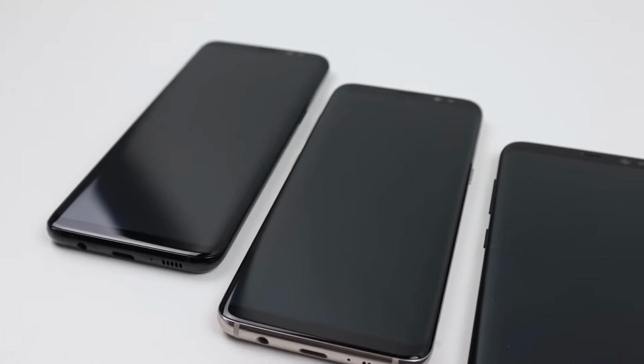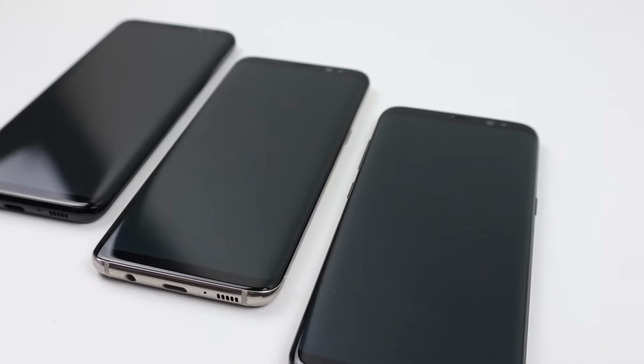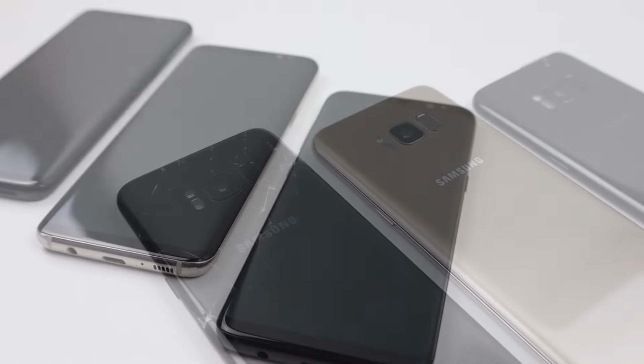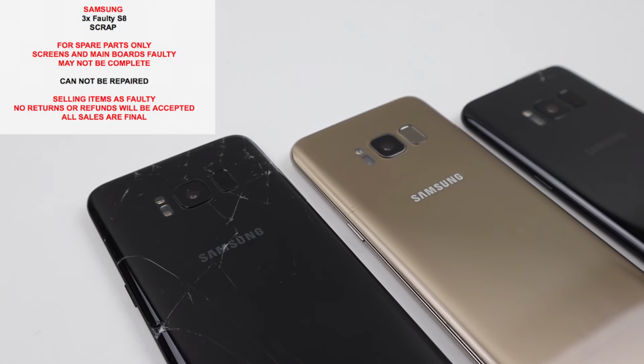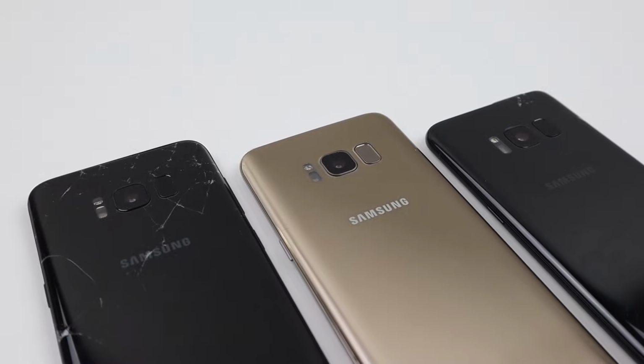In this video, I'm going to be assessing these three Galaxy S8 phones I purchased for a total of $52, advertised as cannot be repaired with faulty motherboards and screens. All have non-cracked displays, with two having cracked backs. I took the gamble and won this auction.